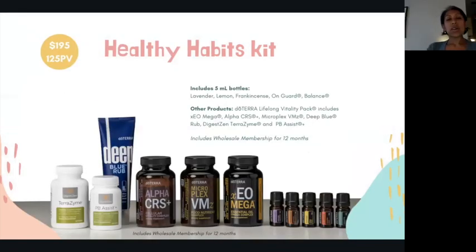You want to start taking care of your healthy habits. Maybe you want to start with the multivitamins, and here is a kit for you. You open your account by buying the LLV, the probiotics, and the enzymes, TerraZyme and PB Assist. You have the Deep Blue Rub, which is an amazing cream. As soon as you try it, you cannot stop using it. It's the best, and it's everything about massage, relaxation, pain in the muscles, and tension in the body and joints. And then you have 5 oils that come with that. All these kits are preset, and if you sign up with a kit, they will waive your membership. You have prices of 25% off for the rest of the year.